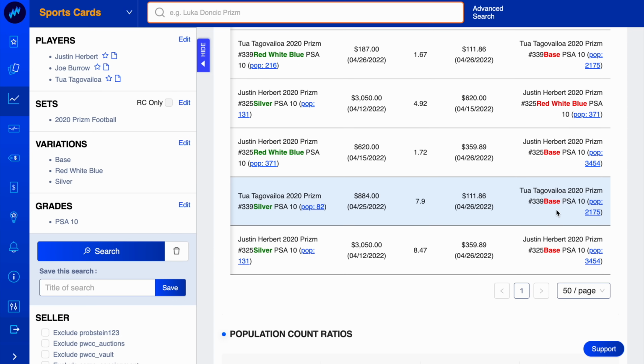PSA 10 is. So there might be a little value with Tua's silver, because the multiplier of the price of Tua's silver to his base is a little bit less than the multiplier of Justin Herbert's silver to his base and Joe Burrow's silver to his base. Now, oftentimes you do see a bigger multiplier on the more valuable cards. So the fact that Joe Burrow's cards are a little more valuable in general and therefore have a little bit of a bigger multiplier for his higher end silver card, that's not a tremendous surprise.